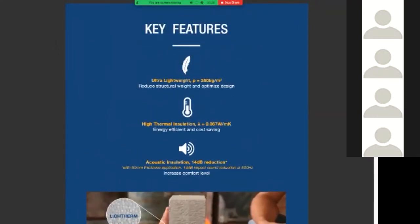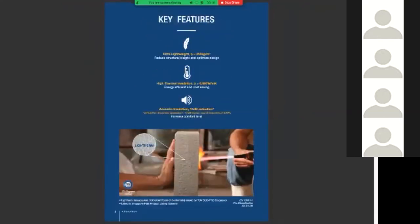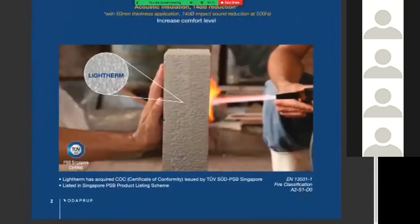The key feature of our product is lightweight and it has very good thermal insulation performance. These are the two main key features of our product. Okay, and the main performance of our material is it has certificate of conformity issued by the laboratory and is also listed in Singapore product listing scheme. We also passed the EN13501 classification.